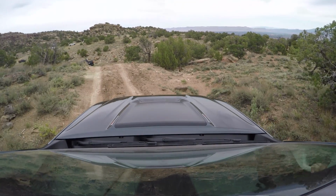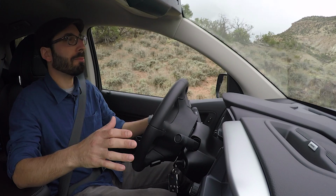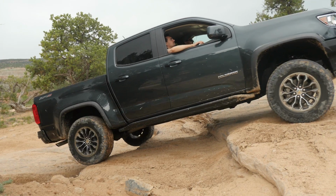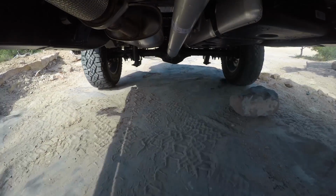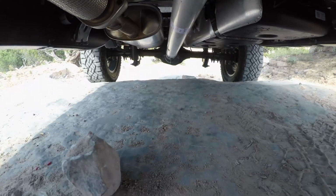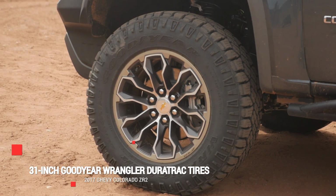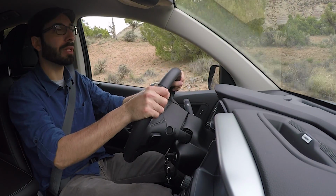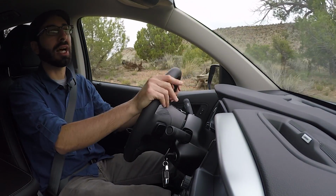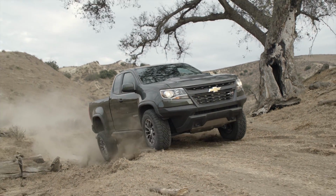Chevy says this is an all-new chassis unique to the ZR2. It's still a fully boxed frame. It's really similar to the standard Colorado, except they've moved some of the suspension mounting points around a bit and they've reinforced, for example, the front shock towers, because this thing is going to see some abuse that a standard Colorado won't see. Your only factory tire and wheel choice on this truck is a 31-inch Goodyear WRANGLER DURATRAC tire on a unique 17 by 8-inch aluminum rim. Now, you might want a bigger tire if you're really a serious off-roader, but you can't get it from the factory. That's going to have to be an aftermarket thing.